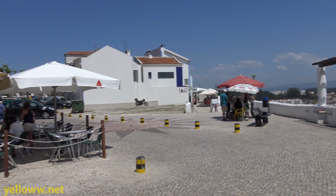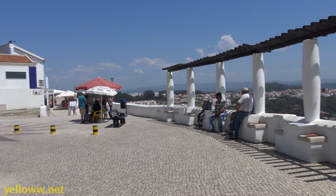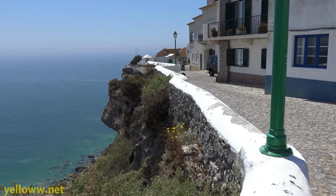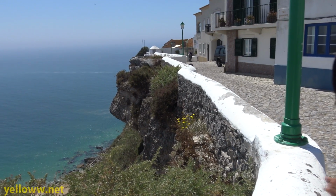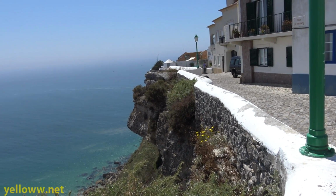The viewpoint is just a block to the left once you come out of the funicular stop. There's a cafe, street vendors, and some nice seats that you can sit while you're enjoying the view. There's also a nice cliffside path that you can stroll on over the beach. I say a cliffside path because it actually projects out over the cliffs. Hope there's no earthquakes when you're here.